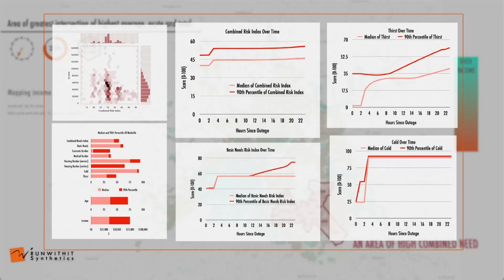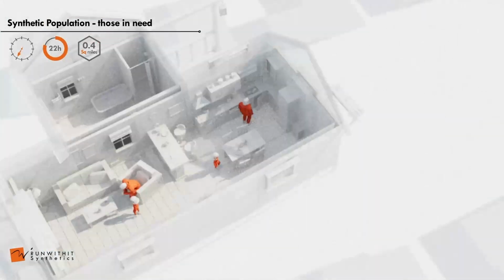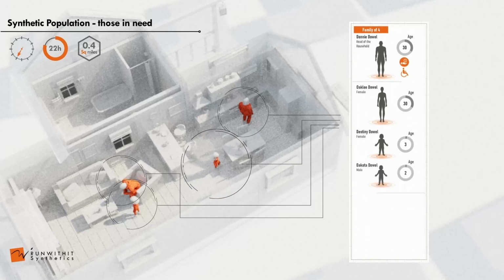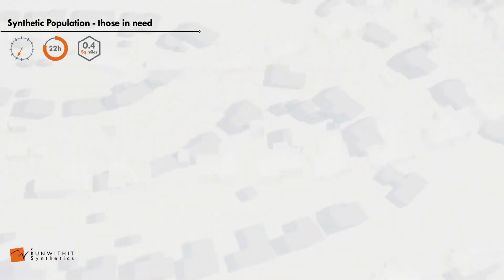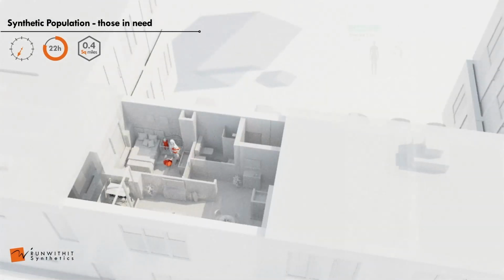The data includes families, individuals, and residences. Synthetic individuals and families have realistic and descriptive attributes and live in residences across the city. We can examine vulnerability in detail. Our zoom in on this low-income family with a high combined risk index finds a head of household unable to work due to a disability. The family relies on food stamps, which means less food on hand, and more of an impact from food spoilage with any extended loss of refrigeration.